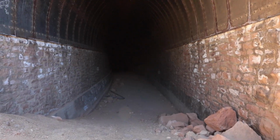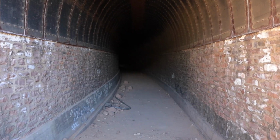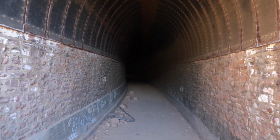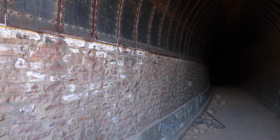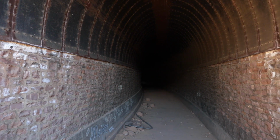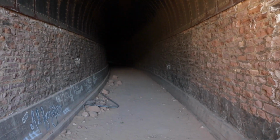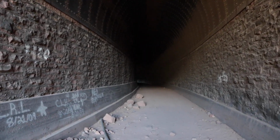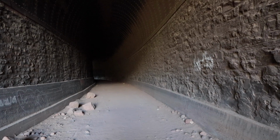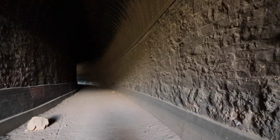Okay, let's see how this turns out here. There we go, that's not so bad. It's actually not a very long tunnel either. I want to say about 600 feet. But like I said before, in excellent condition here. Go ahead and walk to the other side. You can see the light from the other side already. But like I said, extremely large.